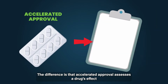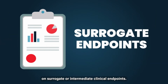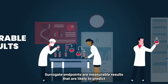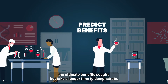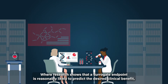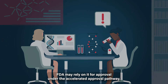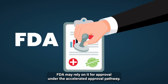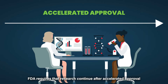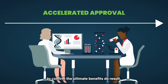The difference is that accelerated approval assesses a drug's effect on surrogate or intermediate clinical endpoints. Surrogate endpoints are measurable results that are likely to predict the ultimate benefit sought, but take a longer time to demonstrate. Where research shows that a surrogate endpoint is reasonably likely to predict the desired clinical benefit, FDA may rely on it for approval under the Accelerated Approval Pathway. FDA requires that research continue after accelerated approval to confirm the ultimate benefits do result.